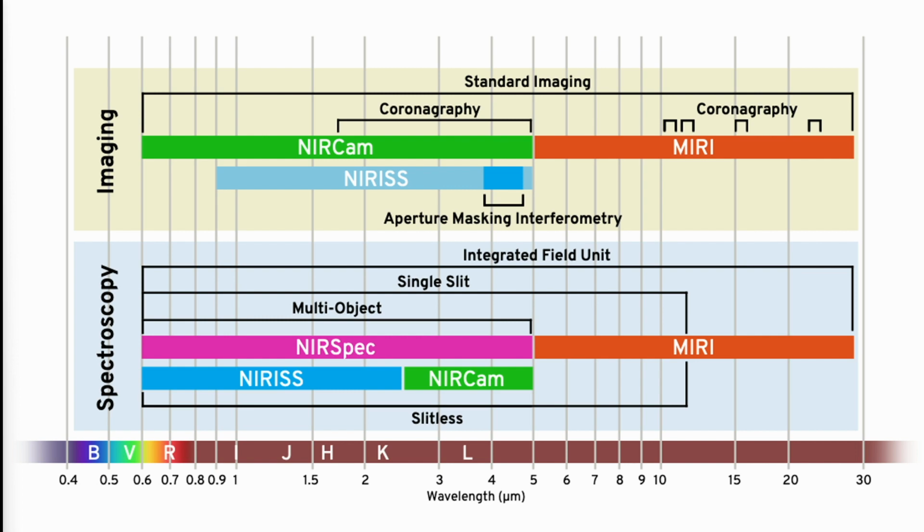Needless to say, look on the very bottom, crossing it. I'll get my laser pointer out here again. BVRI, well, B stands for blue. That would be the blue color I see. V is sort of a green band, visual or green. R is red, and of course yellow and orange are in between.